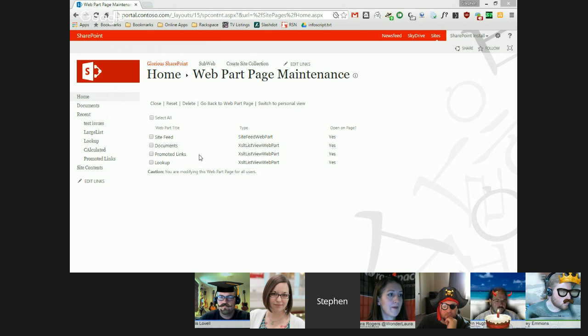Yeah, and that's especially true. Even if you're not doing a so-called migration, if you're just doing an upgrade from a 2010 site, this is very helpful because there's a lot of stuff in 2010 that works great until you upgrade that site to a 2013 site. Really?